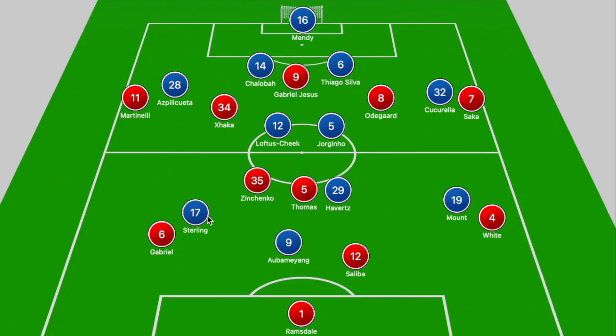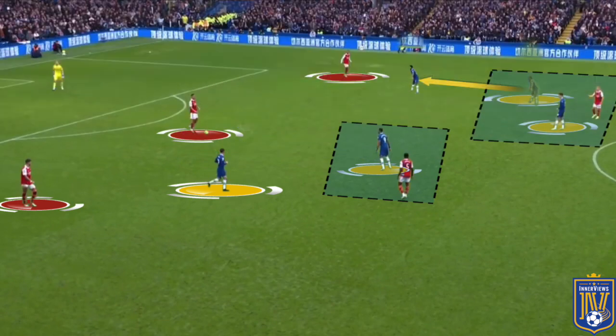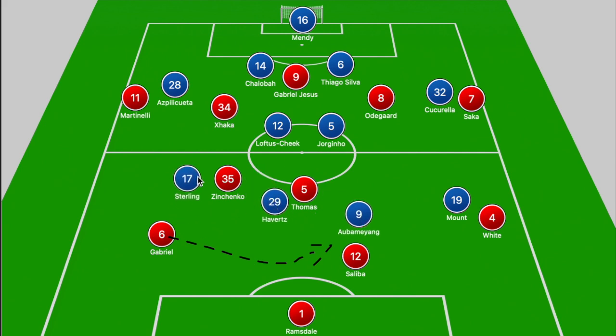In many ways, the better option would be to simply have Sterling pushing forward to close down Gabriel, Havertz dropping off towards Zinchenko, and then have Aubameyang sitting on Thomas Partey until the ball is switched out to Saliba, and then from there Aubameyang can close him down while Havertz retreats into the path of Thomas Partey, and Sterling drops off on Zinchenko.